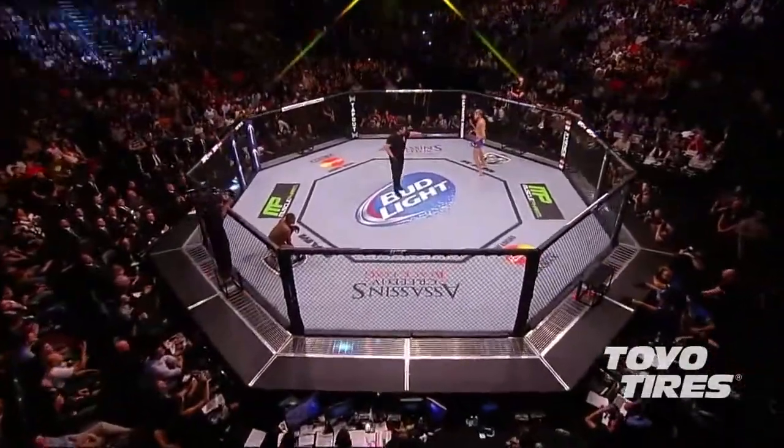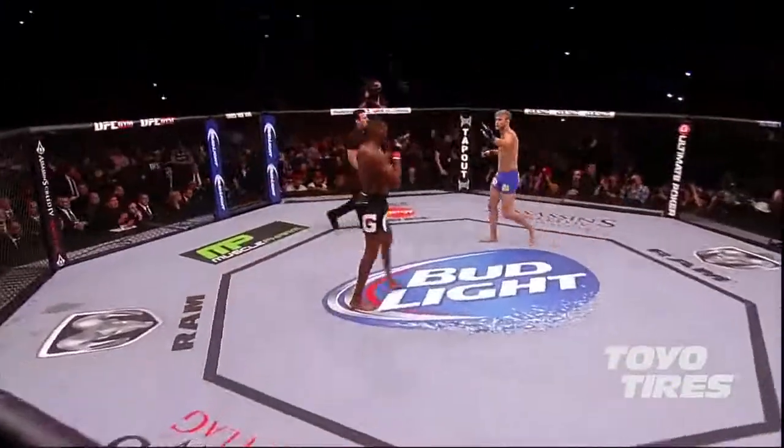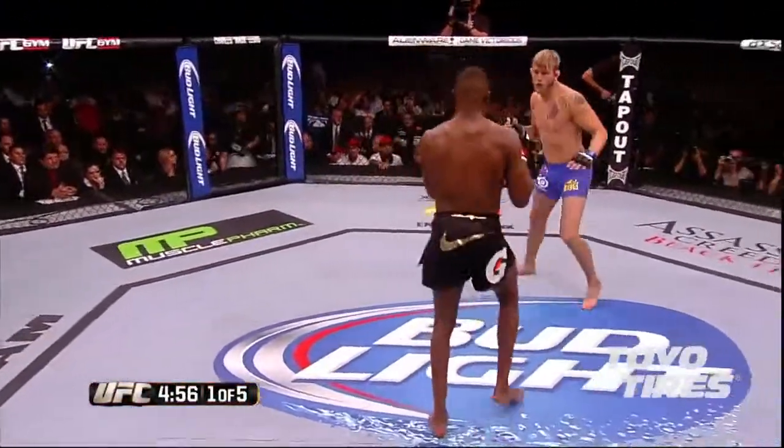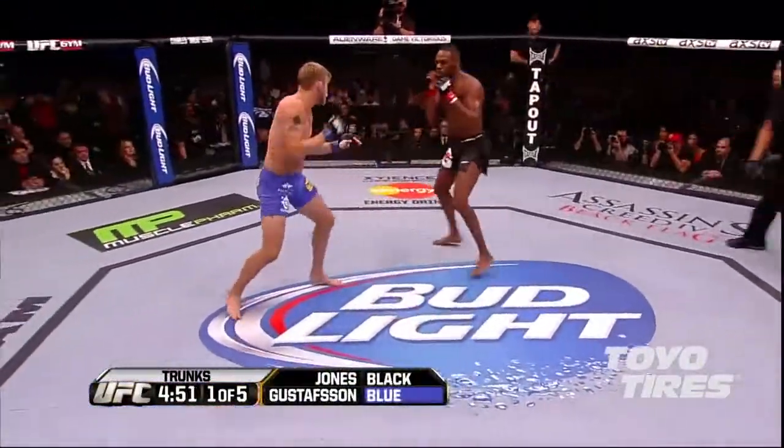All right, here we go. Step back. You ready? You ready? Get on. Here we go. The champion in the black trunks. The challenger in the blue trunks. Quickly, he throws a kick. Nice inside leg kick to start off by Gustafsson.